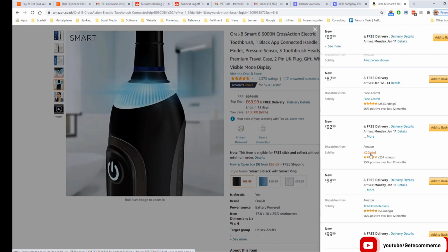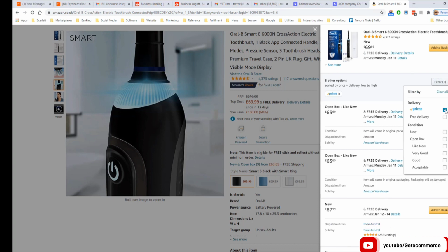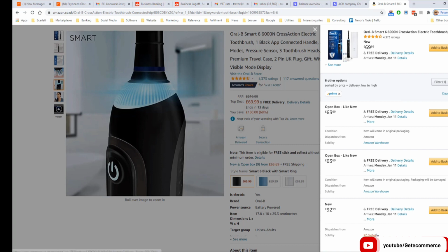If we go to the filter at the top here, we can filter for Prime eligible orders, and I think we will see that this one, in this case the Cassette Global one, is actually a Prime eligible order and it is appearing under that filter. It will also appear under the free delivery filter as well.